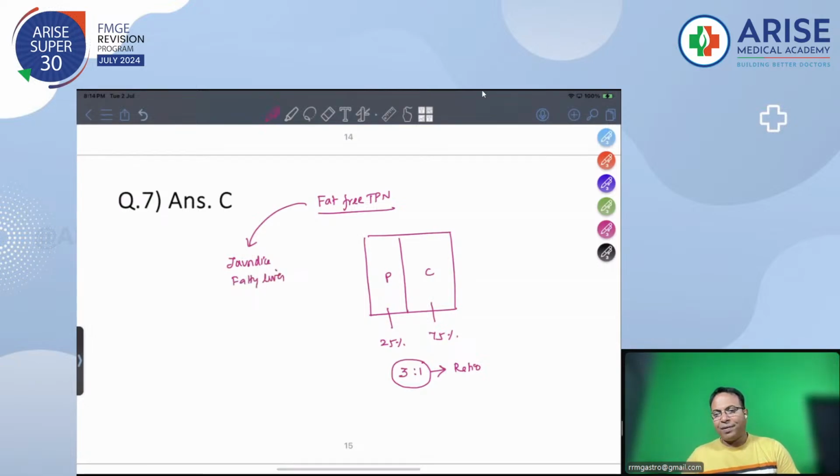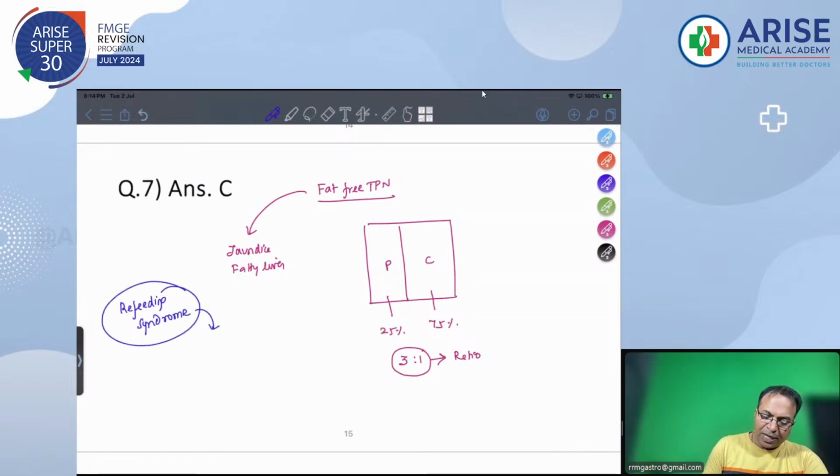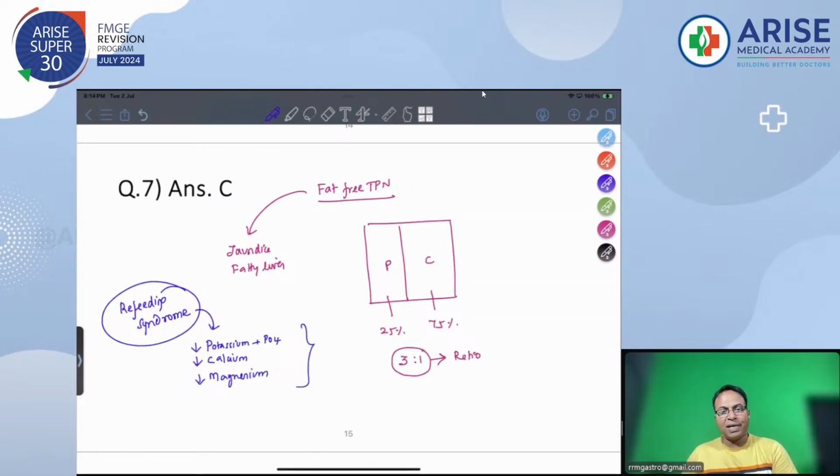So TPN is a favorite question for your exams. Just have an idea about TPN. When you are going to give TPN for a long period of time, patient may develop refeeding syndrome. Refeeding syndrome is a complication of TPN in which there is PCM decreased. Remember this mnemonic. PCM decreased: Potassium plus phosphate decreases. Calcium decreases. Magnesium decreases. This question is a favorite question of National Board examiners.